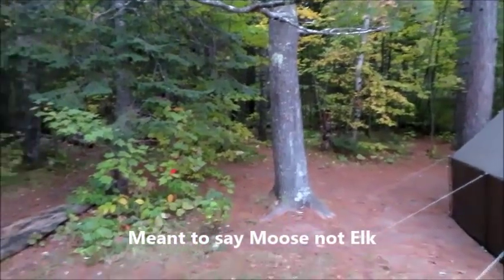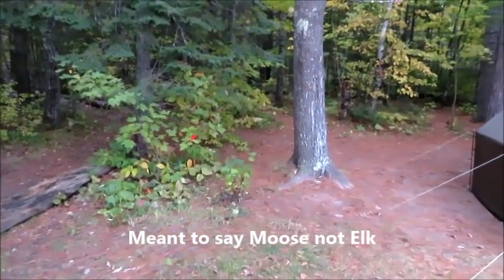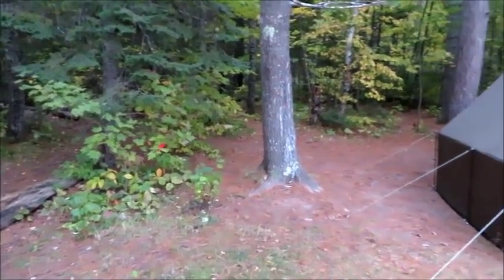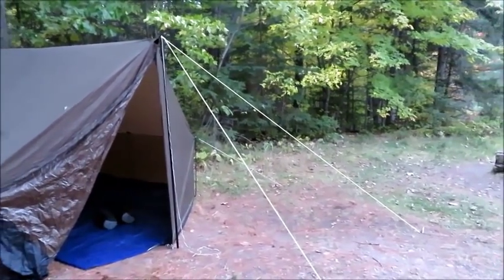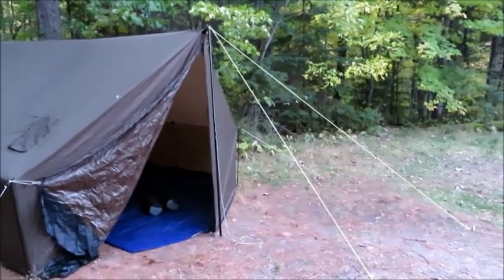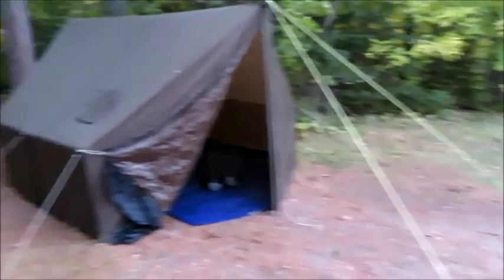I mean, it was huge. Anyway, it wasn't a bull elk. It was a tree falling right across the trail from where the privy was. And we were just there, like, 10, 15 seconds before that. So unbelievable.